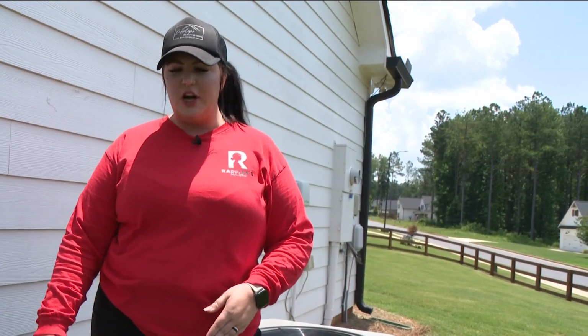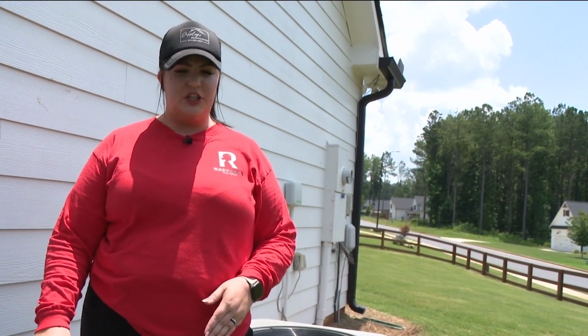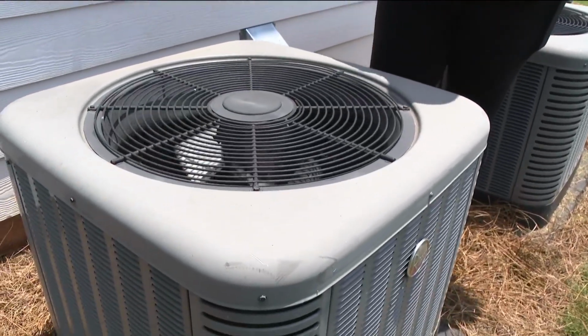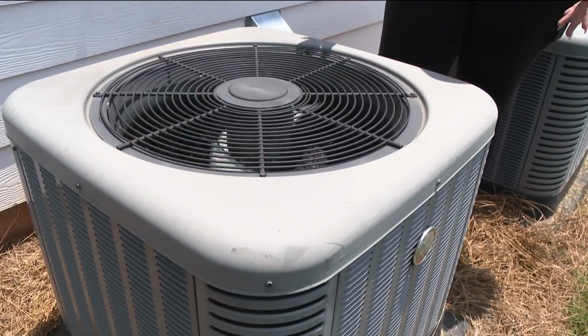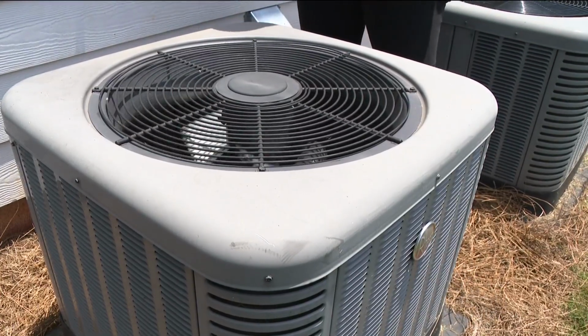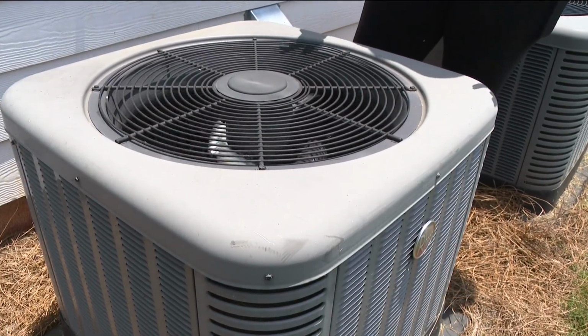But the main things that we want to look at when we're doing a tune-up is to make sure that there is nothing obstructive in the way of the fan. Make sure there's no debris around the HVAC unit, up to like 3 feet is good, so that there's no weeds and stuff working their way, getting mingled up and tangled into the exterior unit.